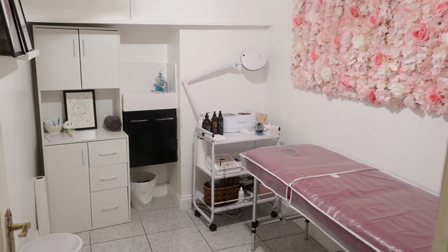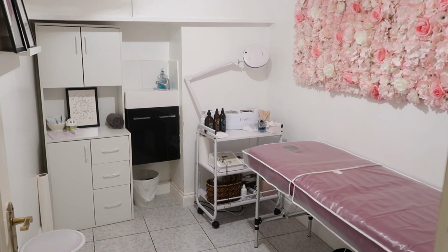But yeah, this is my beauty room. I am planning on showing you the manicure area upstairs at some point, but that's it for today. I've showed you my beauty room. It's getting really late. I want to go home and I want to make dinner.